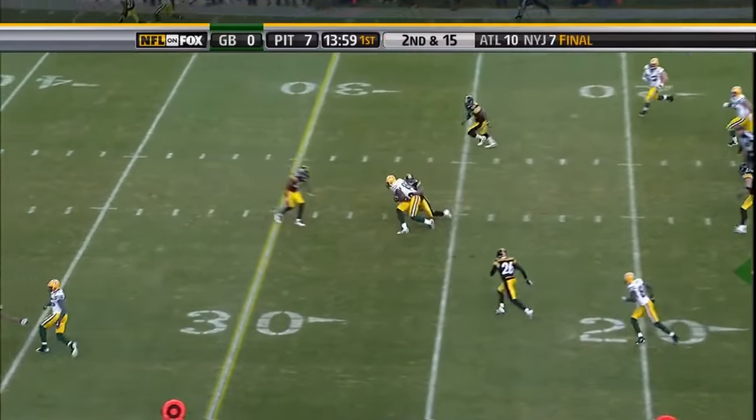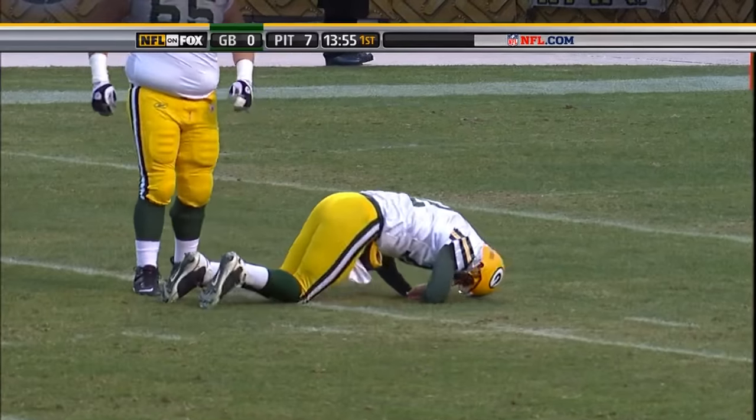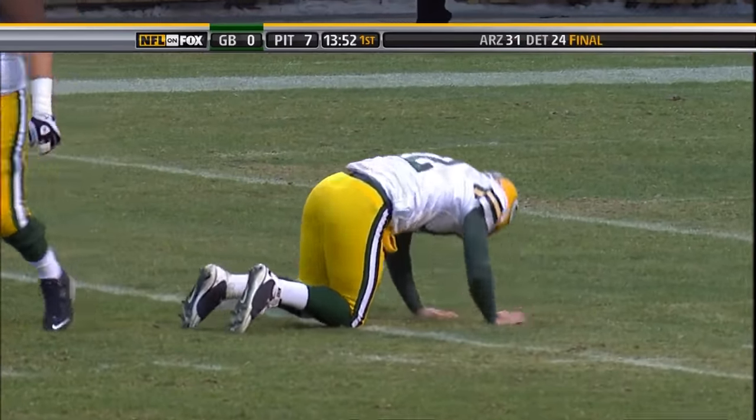Another blitz and over the middle. Pass complete to Finley, who gets 14 yards. And Rodgers is having trouble getting up. He got smacked again. He got hit about as hard as I have seen. In fact, I'm a little surprised there was not a penalty on that. It looked like it was helmet to helmet contact. You're going to see it right here.